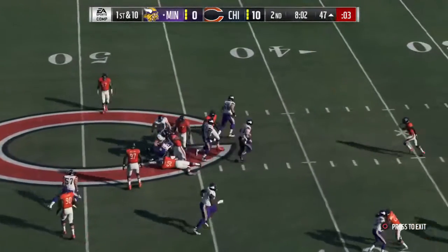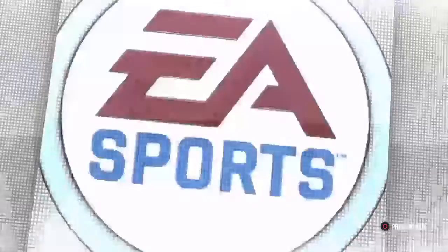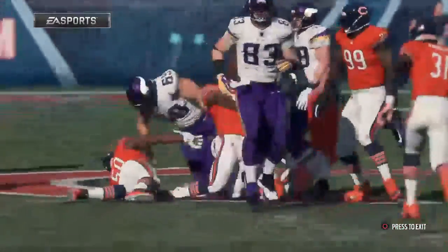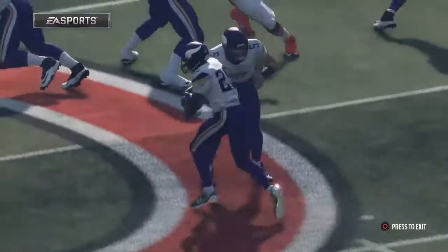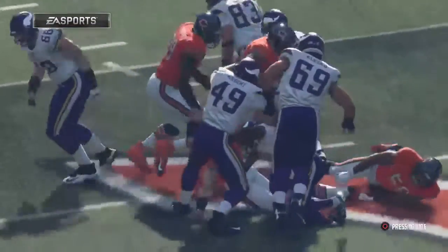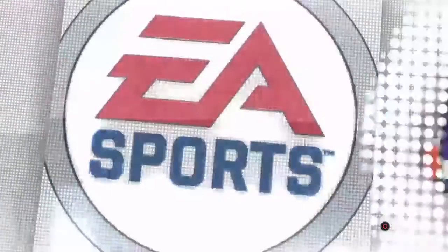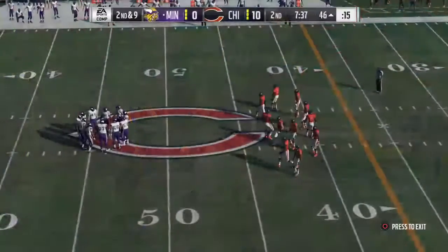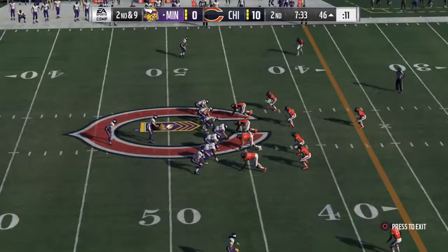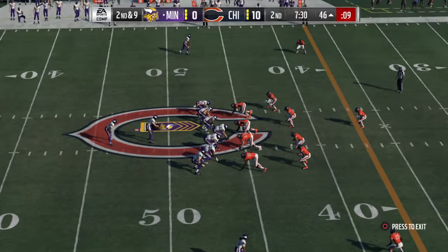Now a handoff here to his running back. Credited with a 1-yard gain there to make it 2nd and 9. A 1-yard gain could look like a disaster, but it all depends on how the game is going. Is it a series of 1-yard gains running the ball? If that's the case, you might have to start thinking about throwing it a little bit more. But if it's just the occasional 1-yard run, hey, congratulations to the defense. They won that one. Come back and get them the next time.